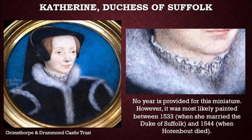This next miniature portrait is of Catherine, the Duchess of Suffolk, who was the fourth wife of Charles Brandon.